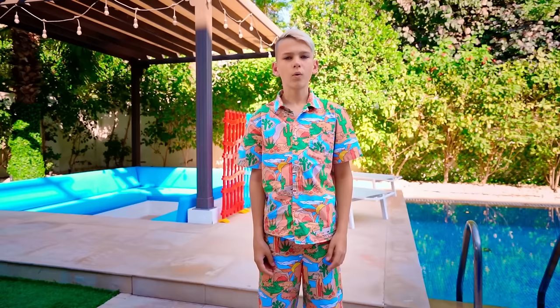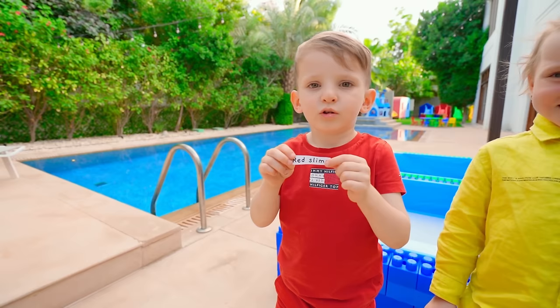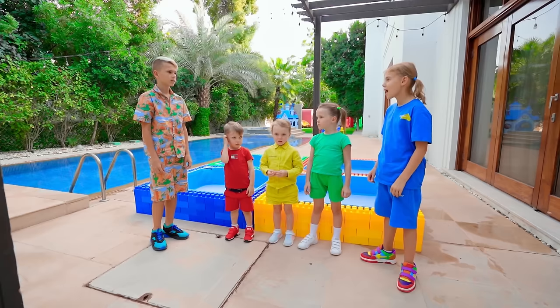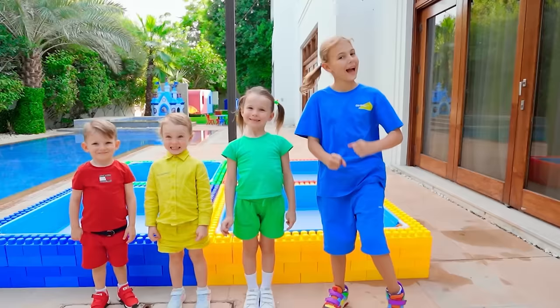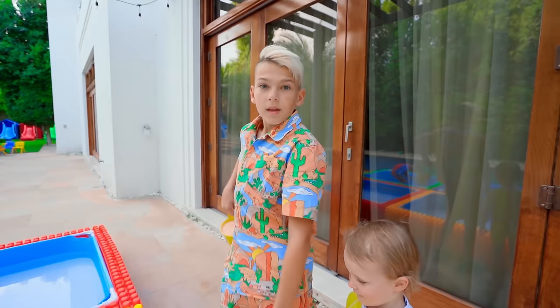What's inside? Red slime, yellow jelly balls, water balloons, blue Orbeez. I'm so excited. Let's find out about their properties. Jelly bath.